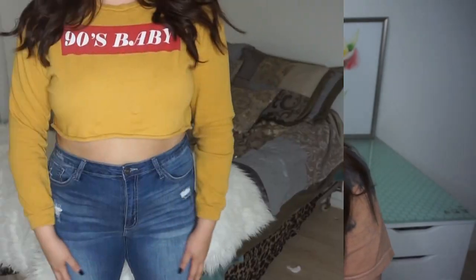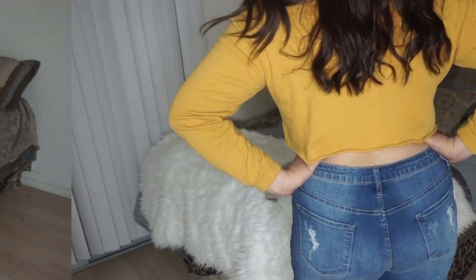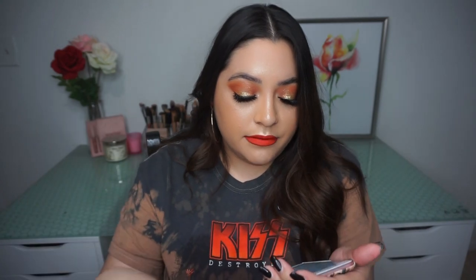I also got this cropped sweater. It says 90s baby on it. This freaking sweater is so cute. Oh my god, I'm obsessed with the sweater. I got it in a size extra large. The original price for this was $19.99 and I paid $13.99 for it.